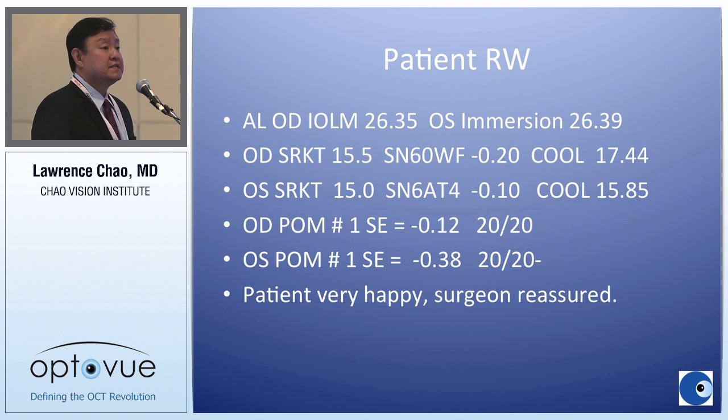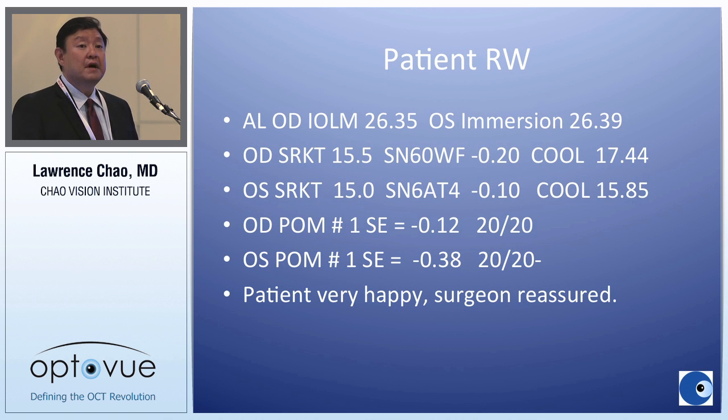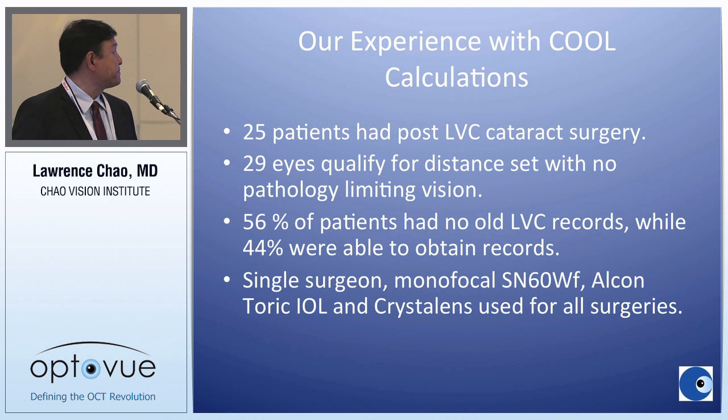On his left eye, we used the toric IOL, and again, if we had totally ignored the fact that he had LASIK, we would have gotten a 15 diopter toric lens. Instead, with the COOL calculation, we rounded up to 16 diopters. At month one, spherical equivalent on his right eye was about -0.12, and on his left eye -0.38. Not only is the patient quite happy, but we were very happy to give him this result as well.